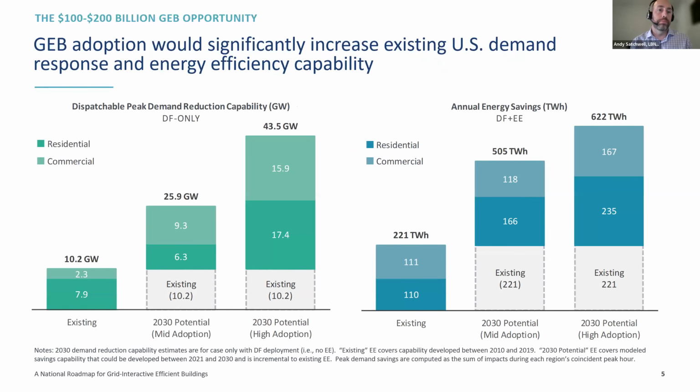On a purely gigawatt and energy basis, so the peak demand reduction capability, current demand response resources are roughly on the order of about 10 gigawatts as a resource for the US, both residential and commercial programs. In our GEB potential study, we quantified, assuming either mid or high adoption levels, either almost tripling or more than quadrupling that value. In the high adoption case by 2030, you could achieve a little bit over 43 gigawatts of peak demand reduction potential across the US with high adoption of grid interactive efficient buildings. So it's a pretty substantial increase over the existing amount.